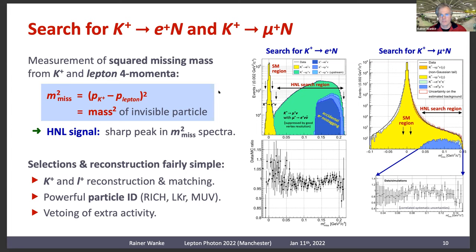Usually, of course, it would be zero because you would expect a normal neutrino. If you have, however, a heavy neutral lepton, you would see a sharp peak in this M square miss, in this spectrum of the missing mass squared.